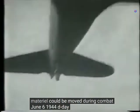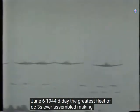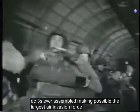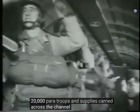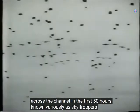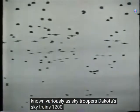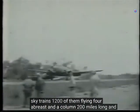June 6, 1944, D-Day. The greatest fleet of DC-3s ever assembled, making possible the largest air invasion force in history. 20,000 paratroops and supplies carried across the channel in the first 50 hours. Known variously as Sky Troopers, Dakotas, Sky Trains, 1,200 of them flying 4 abreast in a column 200 miles long.